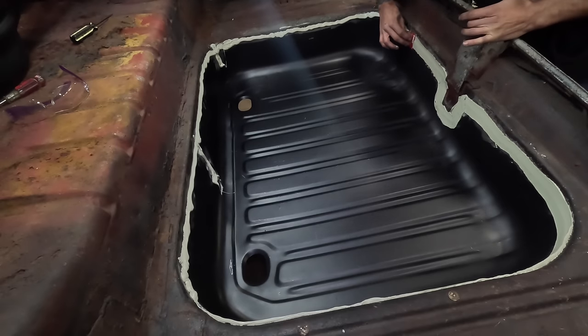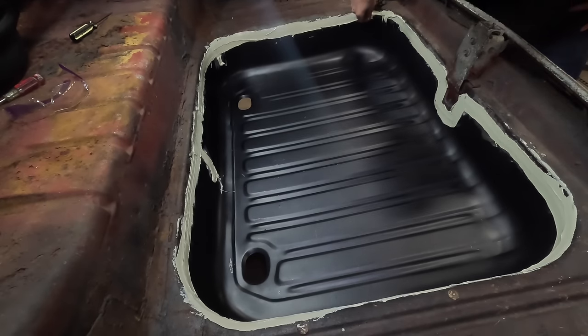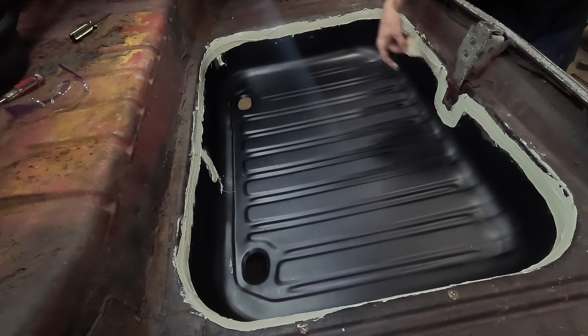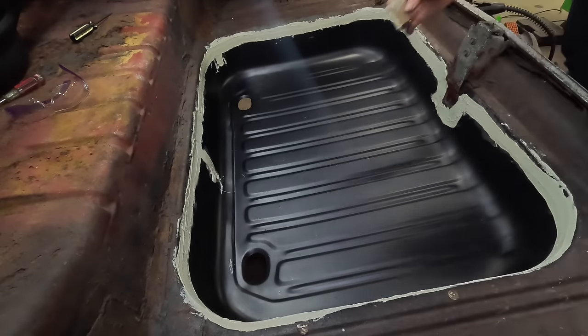Perfect looking, ain't it? And then you just paint it black after, huh? Yeah. It's going to go flat black. Are you flat black in the whole trunk or just the inside? Probably just this inside piece. It's about as good as you get with it, though.